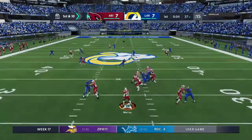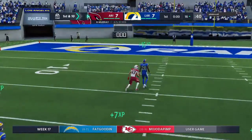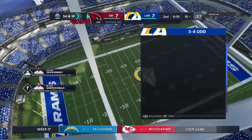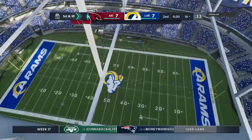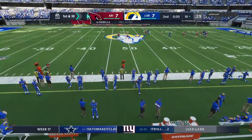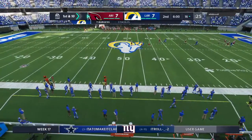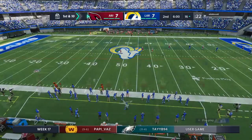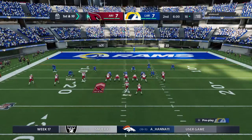Shotgun now for Murray. Going up top. That's caught inside the 20. A huge play there for Arizona. 47 yards. When they've needed a play this year, he's certainly been the guy to deliver it. As this season has gone on, he's been awfully consistent and sometimes spectacular. So the big play means just like that, they'll operate from the red zone now on first down.